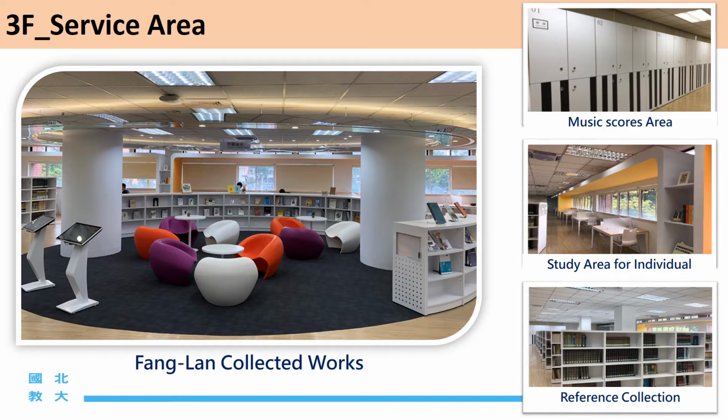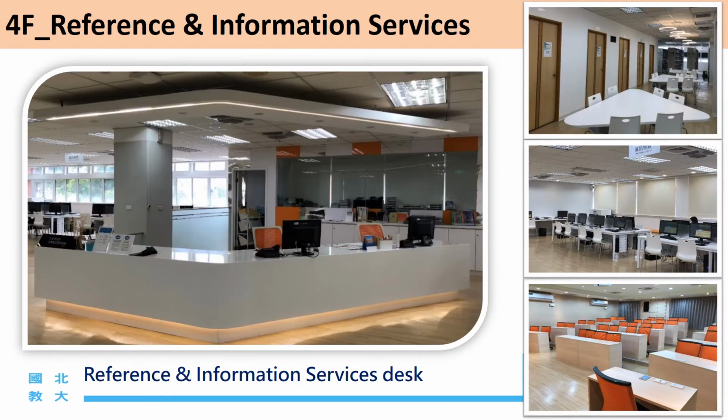Along the windows, we provide a study area for individual study. There are various collections located on the third floor, including reference books, bound periodicals, music scores, microfilms, and part of Asian collection. If you have any further questions, you can visit Reference and Information Service Desk on 4th floor.